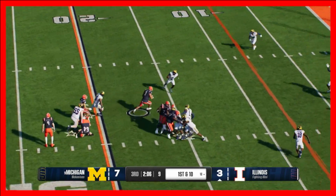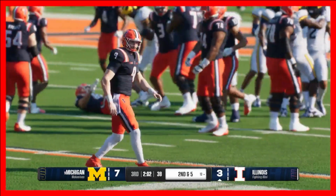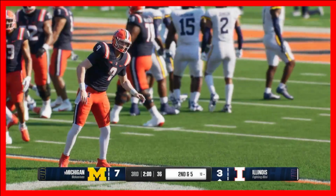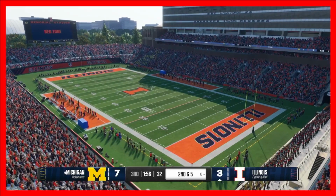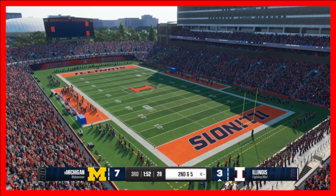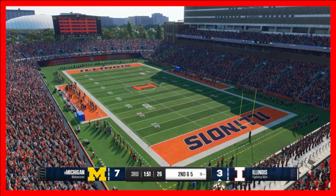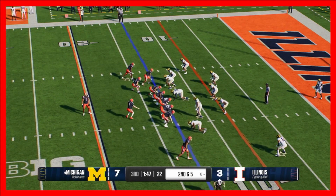From the shotgun, the inside give. Pulled down after a pickup of 5. A statement run in the red zone to the 13. All right, they showed this in the first half, right? Loaded up, ran the football, had some success. What do they do in the second half? Come back now, pull some guys, go the other direction, have success. Great job by the coaching staff. Illinois lining up quickly.